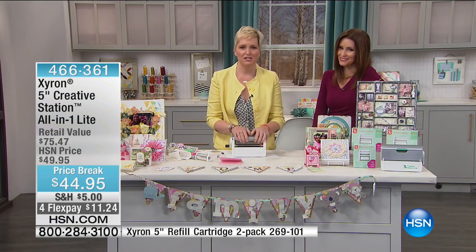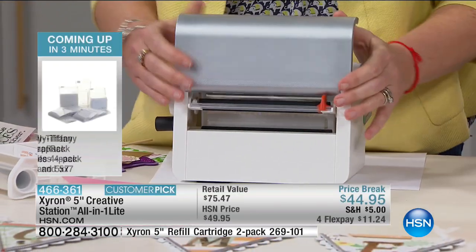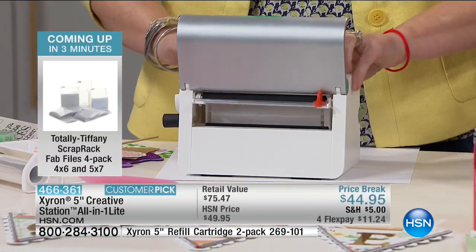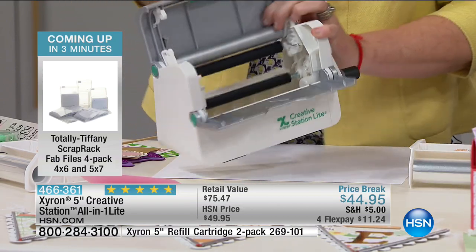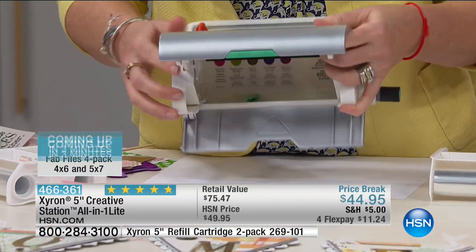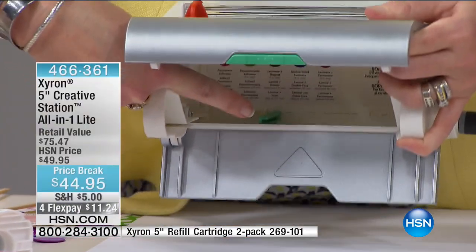So this is our 5-inch machine. Those of you who know Xyron know we love our 5-inch machine. This also now does 3-inch refills. The 3-inch size has only been available on the market for maybe a month or so. Here's how easy it is. If you look down here into the machine, see that little green tab right there? That's all you need to know.